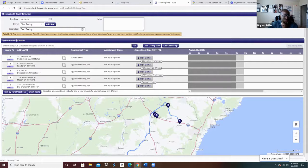Now we'll go from right to left. So you've got your addresses on the left side. Then you've got their appointment type. See, this one says go and show, so you can automatically just go and show that. Appointment status: once we actually put these in, then they will show you confirm or deny it. And then this is the appointment time right here.